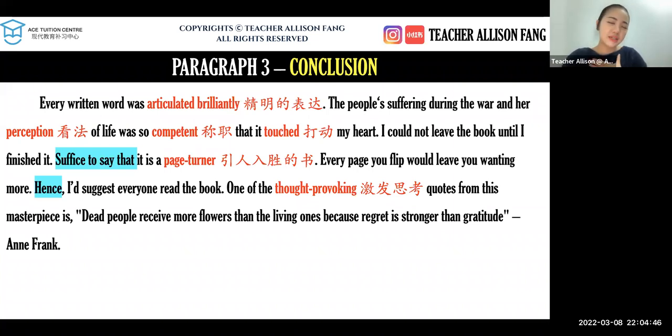So as a personal opinion, as a personal thought, what did I think about this book? Number one, it moved me. It touched my heart. So from here, you can learn some useful phrases about describing a book. I could not leave the book until I finished it. So meaning you read it in one shot. So suffice to say that it is a page turner.